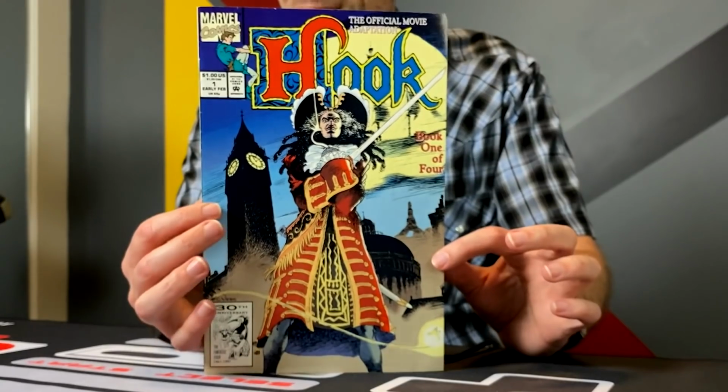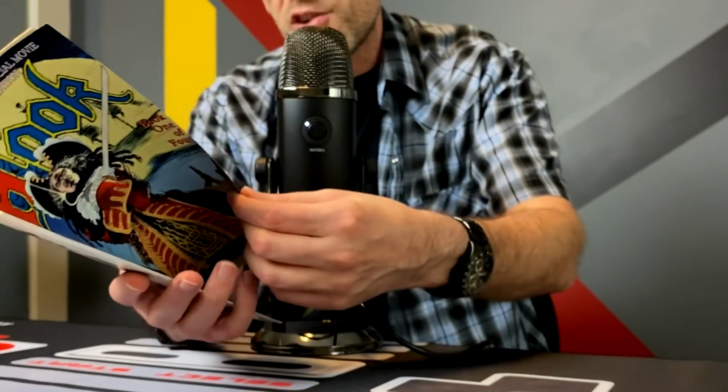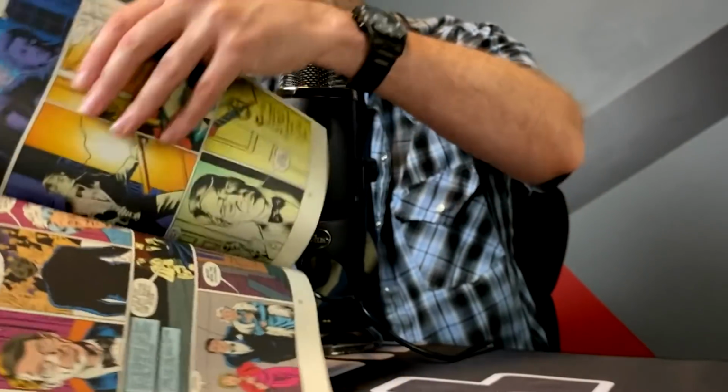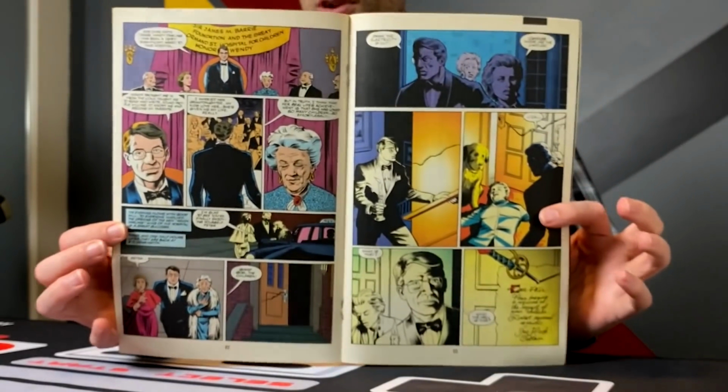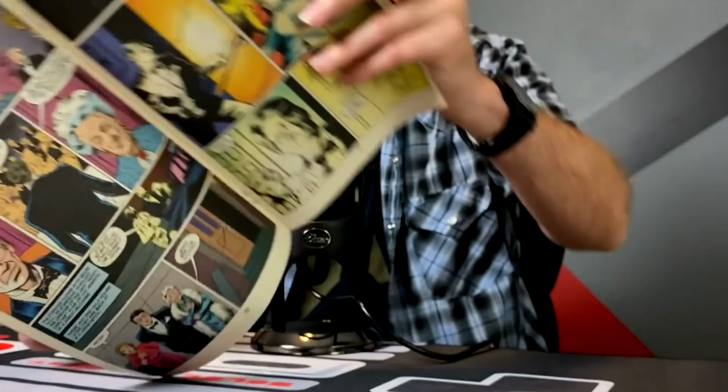And then, as I mentioned, comic books were kind of a big thing, so everything had a comic book, everything had a trading card. So the movie Hook had a 4-issue adaptation that was done by Marvel. So it's literally just the movie Hook, but illustrated in comic book form. Sometimes they had the actors, sometimes they didn't have the actors. I don't think that's a particularly good Robin Williams likeness, but hey, what are you gonna do?